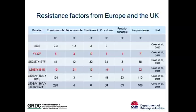And the important thing is that we haven't picked up important mutations like the 136A in combination with the other mutations, nor have we picked up the 524T. And those mutations in the UK have elevated the level of resistance significantly, but fortunately, we haven't found them so far.